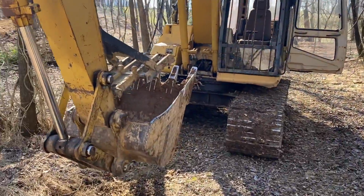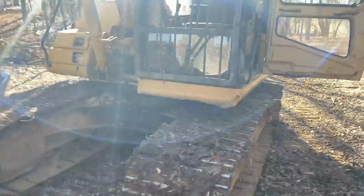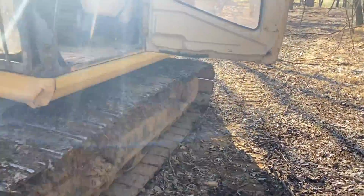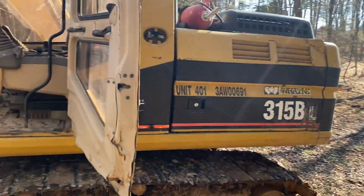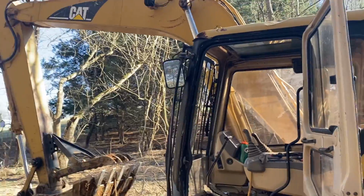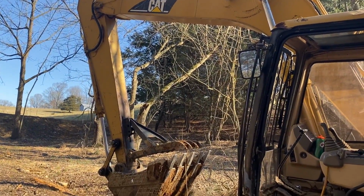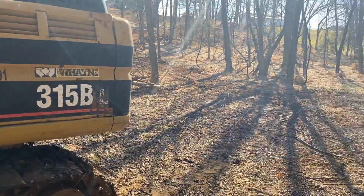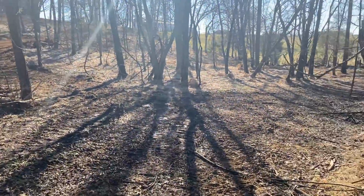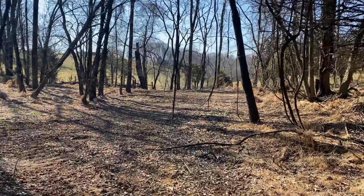Tell you what, every time I use this big girl, I just absolutely love it. She's a beast. 315B, long reach. The amount of work this thing can do is unbelievable. But it is a little bit large to get into small places. So this took 1 hour and 15 minutes.